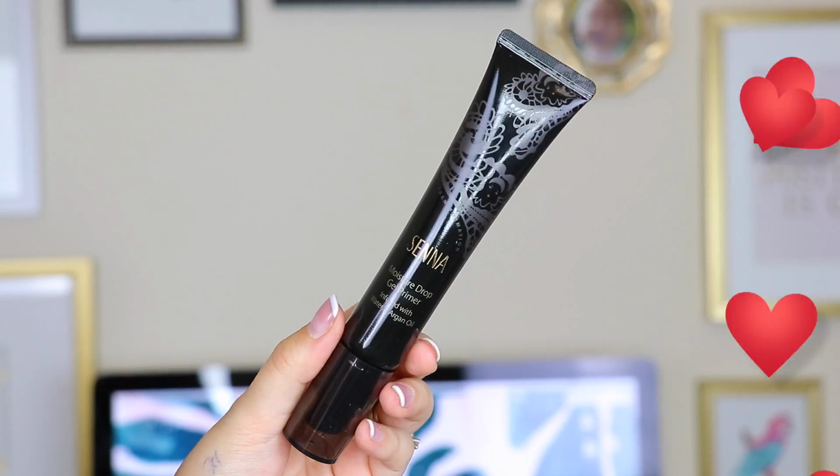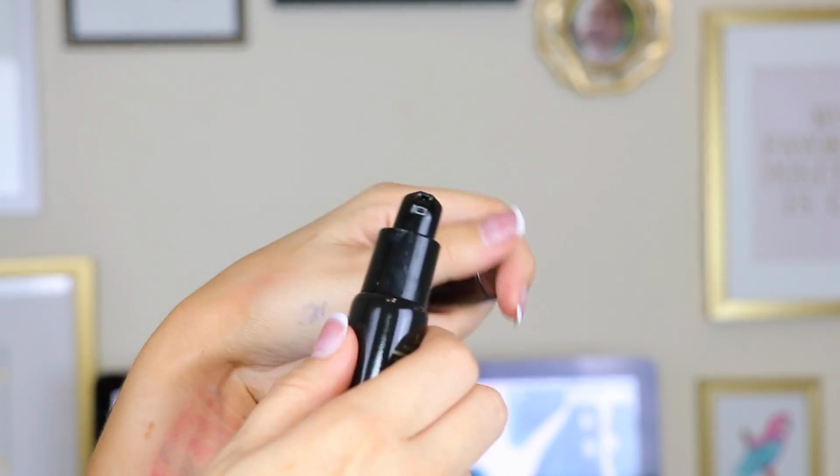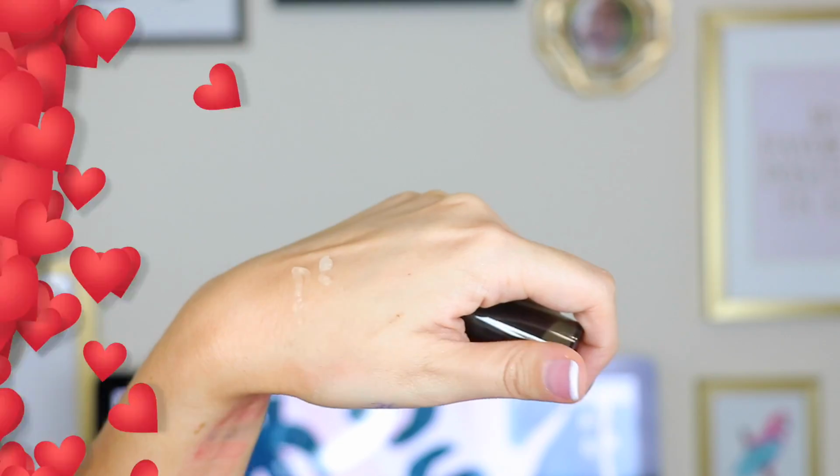The last thing I was going to show you is from Senna. Oh no, two more things. It's from Senna. This is the Moisture Drop Gel Primer. It's infused with water and argan oil. I used it once. I really do like it. It's a really nice, lightweight, refreshing, hydrating primer. It has that really nice, kind of plump gel serum type feeling without being like heavy and silicone texturized feeling on the skin, you know what I mean? I like those kind of primers. So yeah, this was pretty good so far, but I've only tried it once.